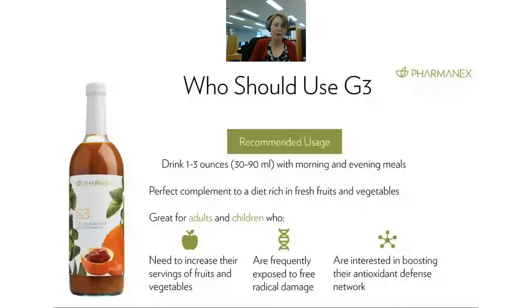And it's also great for people who are wanting to boost their antioxidant network or who are just in situations where they have a lot of free radical damage. Maybe they're outside a lot, maybe they're traveling a lot, maybe they're just under a lot of stress. Any of those cases, G3 is going to be a great choice.